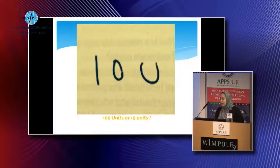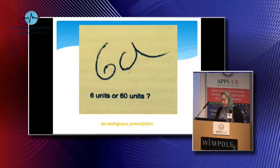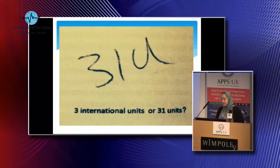So does anyone want to hazard a guess what this is? This is taken from a typical drug chart. Yeah, so it's a typical sort of ambiguous prescription that you might see on an inpatient drug chart, for example. What about this? What does everyone think this is? Guess. 60? Yeah. 60 units of insulin? 6 units. And this? 31. All ambiguous. Yeah, so it's really ambiguous, isn't it?